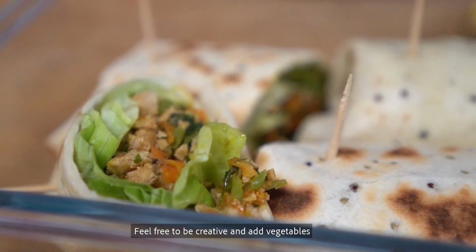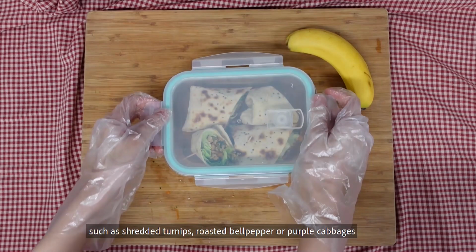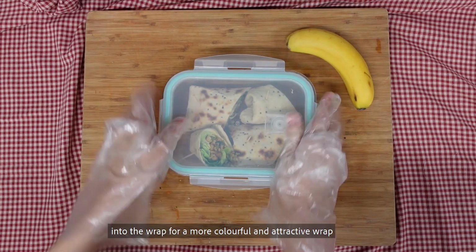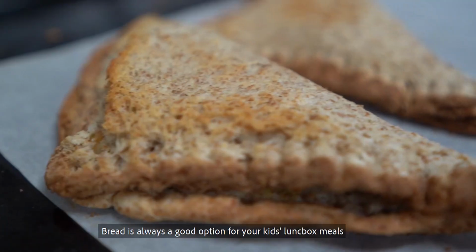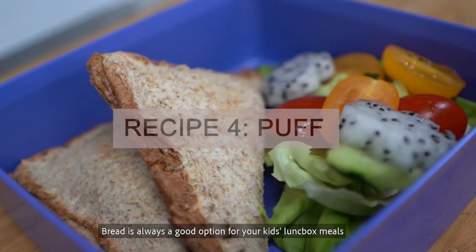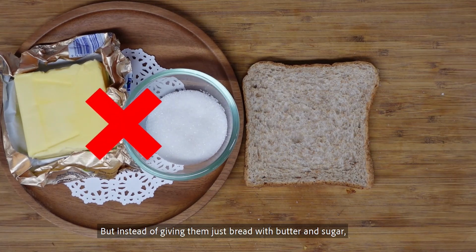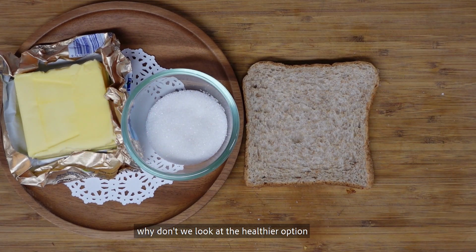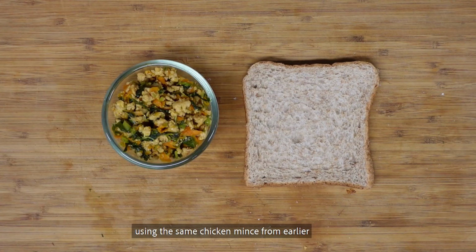Feel free to be creative and add vegetables such as shredded turnips, roasted bell pepper or purple cabbages into the wrap for a more colorful and attractive wrap. Bread is always a good option for your kids' lunchbox menu. But instead of giving them just bread with butter and sugar, why don't we look at a healthier option using the same chicken mince from earlier?